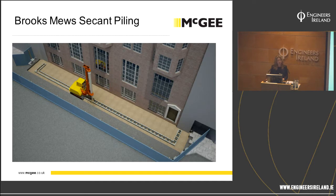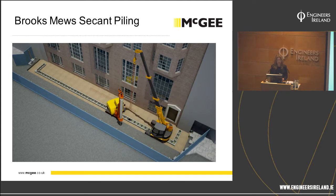The road here on Brooks Mews was more of a service road and not a through road. And we were granted permission by Westminster City Council to close the pavement and install a secant piled wall here along the edge of the raft. The raft actually extended 2.4 metres beyond the line of the facade wall. And installing the secant piled wall gave us two advantages. A, it formed the water cutoff that we were after, and B, it would enable us to dig down to the B1 level with it as an earth retaining structure.